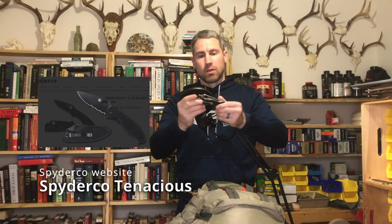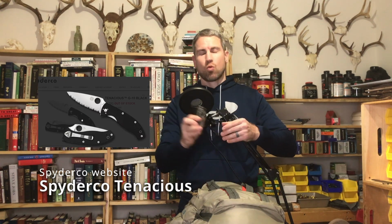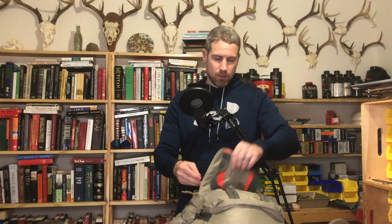Spare pocket knife. This is a Spyderco. I really like Spyderco. This is one of their more affordable versions. If I forget my pocket knife at home or something like that, I've always got a spare pocket knife in my bag in the truck, which is nice.